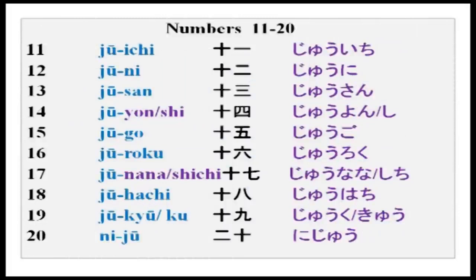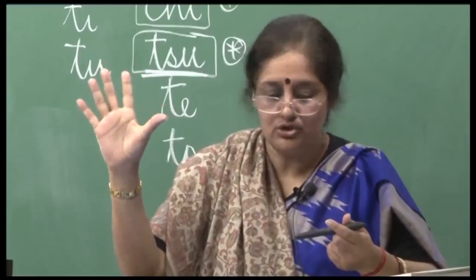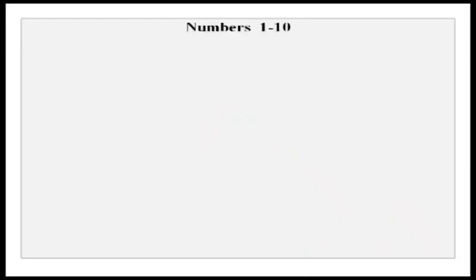Last time, in our last lesson, we did vocabulary from 1 to 10. I hope you remember, all of you. We did ichi, ni, san, shi, go, roku, nana, hachi, kyu, ju. So now after ju, today I will just read this out for you from 11 till 30.